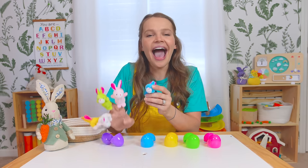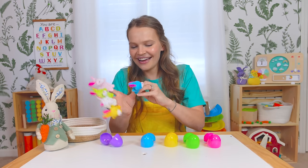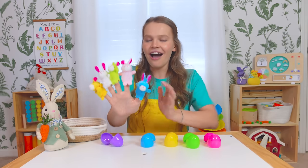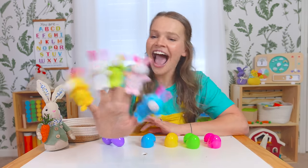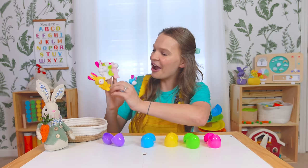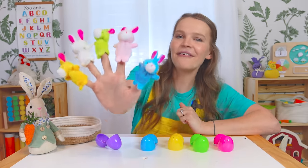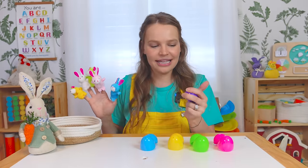What a blue bunny. Hey, blue bunny. What's going on with all these bunnies? Can you even believe it? Hop, hop, hop. Hi, friends. Hi, little bunnies. Wow, we opened five eggs and got out five little bunnies. Let's clean up and close the eggs.